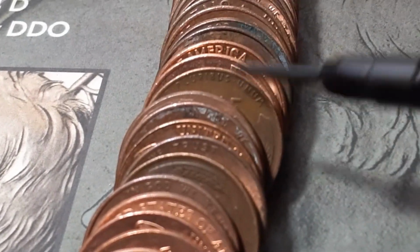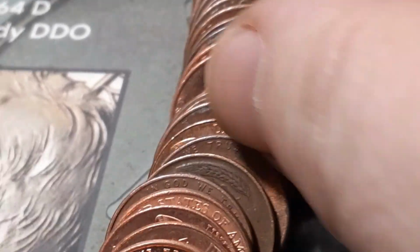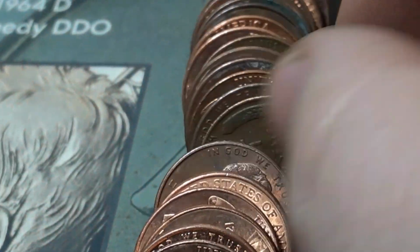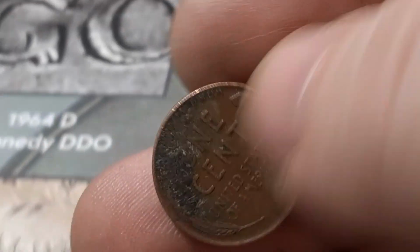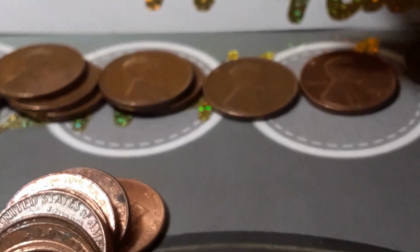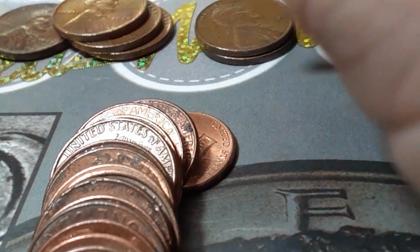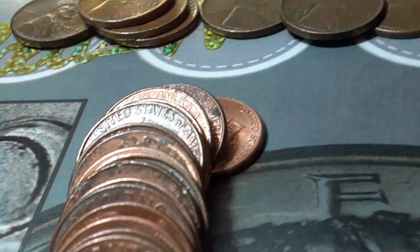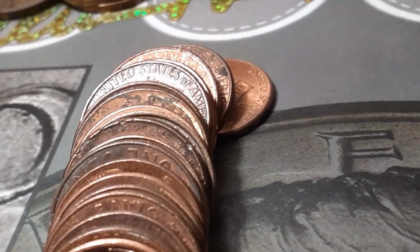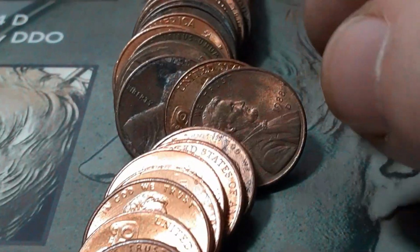There's one right there. And there's another one right there. Let's take a look. The two reverse facing. We got that one. Another 1946. Actually, I think this is our first 46 out of Philadelphia. Yeah, our first 46 out of Philadelphia.